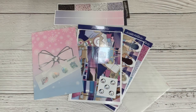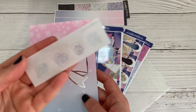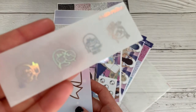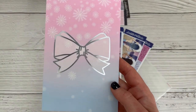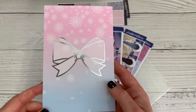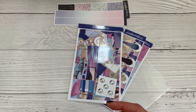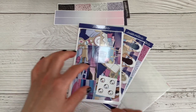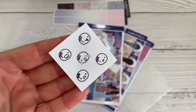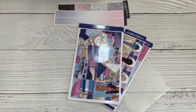This order here is from Scribble Prints Co., and it came with a couple of freebies. We have the character sheet here on clear paper with hollow foil, and this journaling card with silver foil. It's a little bit of a wintry looking theme, so I will save that for later this year. I went ahead and picked up one ultimate kit and a couple of other accessories. This is the Munchkin Head freebie that comes with the kit, which is a collab with Once More With Love.